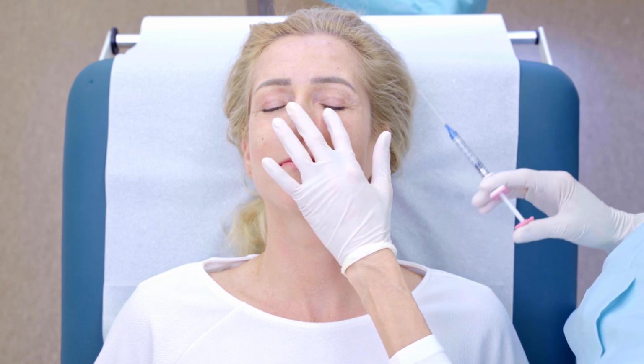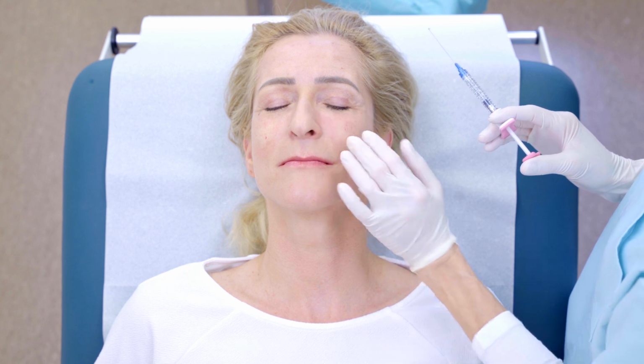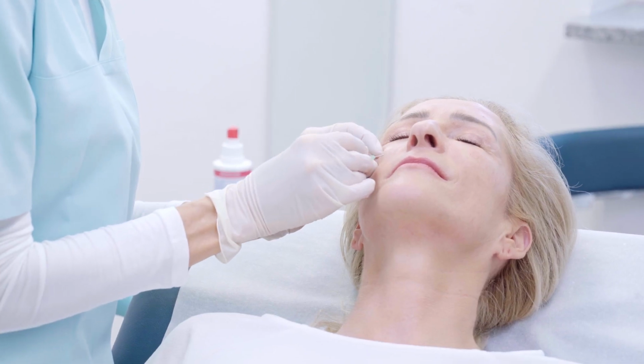By way of background, hyaluronic acid or hyaluronan is a long-chain multiple sugar molecule that is naturally produced by our body and plays many important functions, especially as a key component in connective tissue, and has immense water-binding capacities.